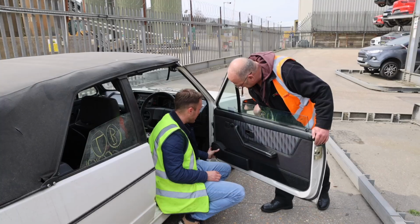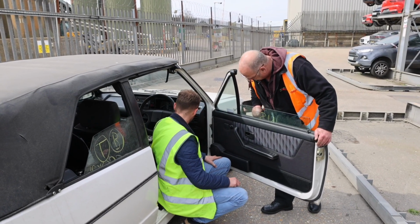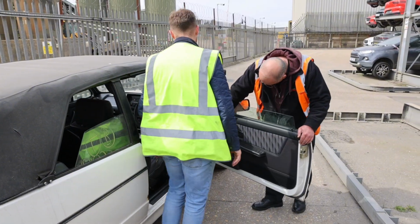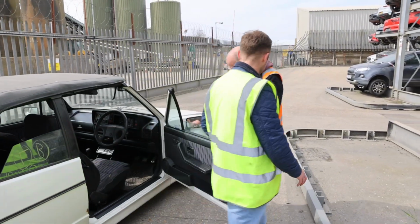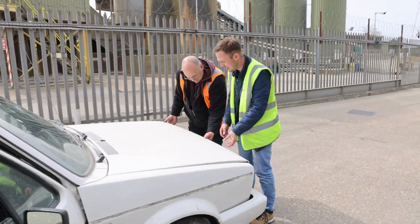There's a crack in the speaker cover, but I can't imagine that's a problem. Replaceable. The rest of the trim looks good. But anyway, let's have a look under the bonnet because that's what I wanted you to have a look at. Is it running okay? Yes.